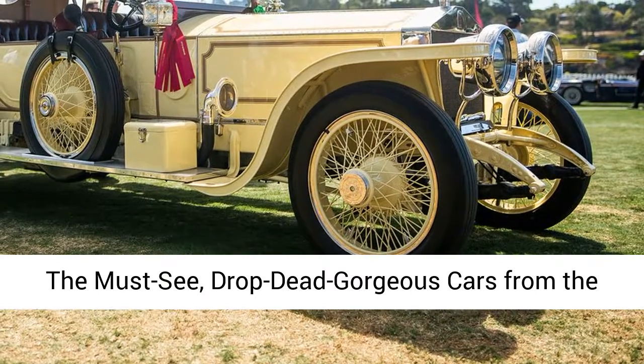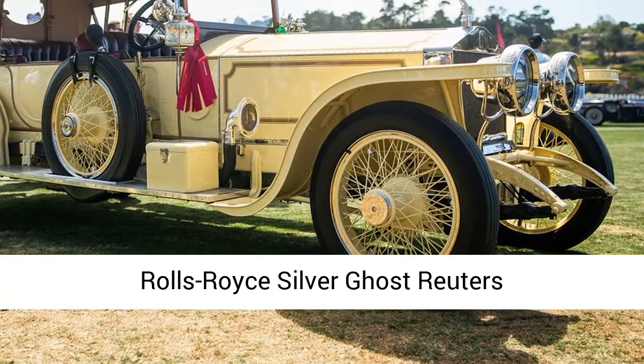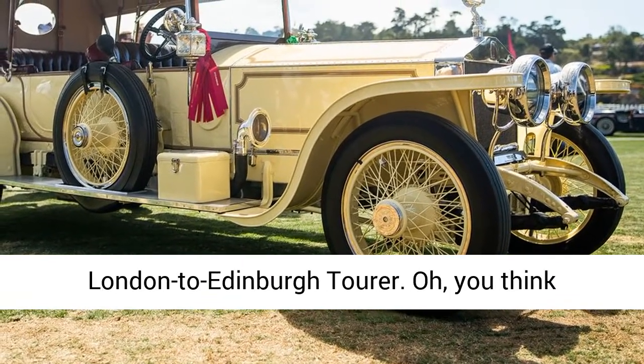The must-see, drop-dead gorgeous cars from the 2019 Pebble Beach Concours d'Elegance. Rolls-Royce Silver Ghost London-to-Edinburgh tourer.